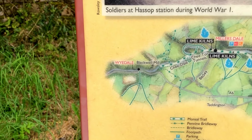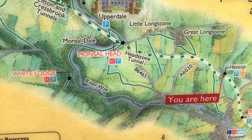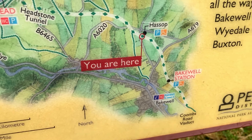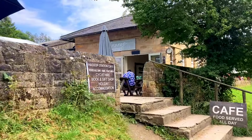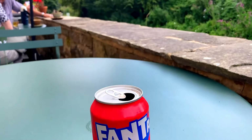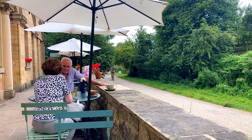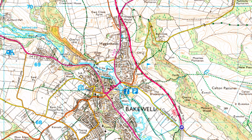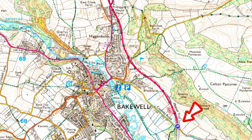See, I started here, all the way across here. So I'm there at the moment, and I've just got to get down to the Coombs Road Viaduct. But not before I grab a drink. So this section takes you mainly past Bakewell, the periphery of the town, to Coombs Road, and at that point you've reached the end.